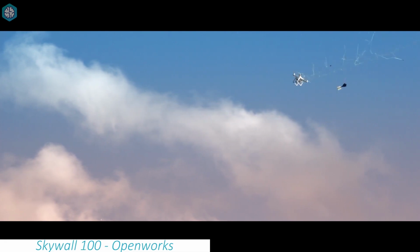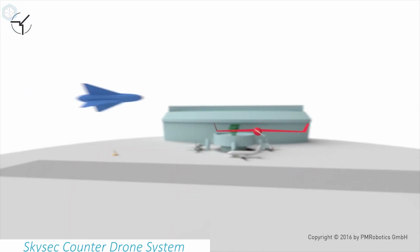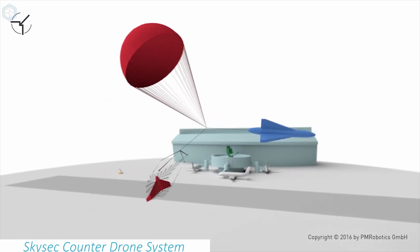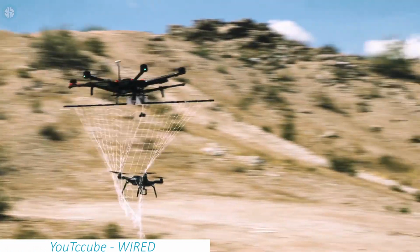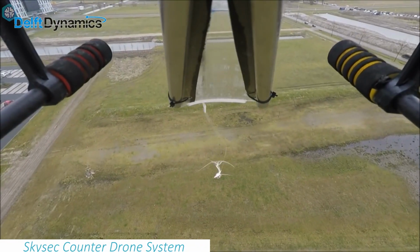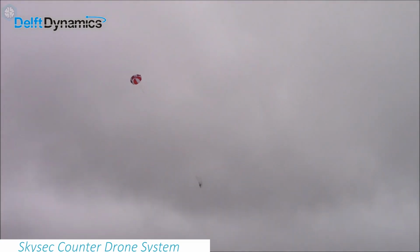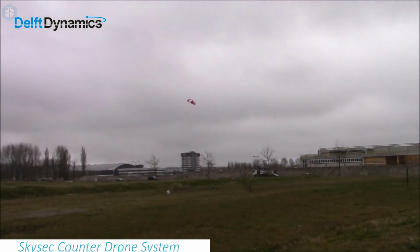If the drone is within range, a net can be an effective counter. Nets for drones are designed to entangle the targeted drone and/or its rotors. There's a wide variety of delivery methods for nets. They can be carried from larger drones, such as the approach taken by Japanese police, shot from other drones, such as the Delft Dynamics approach, or shot from a shoulder-mounted net launcher. Many of the nets have built-in parachutes designed to safely lower the captured drone to the ground.